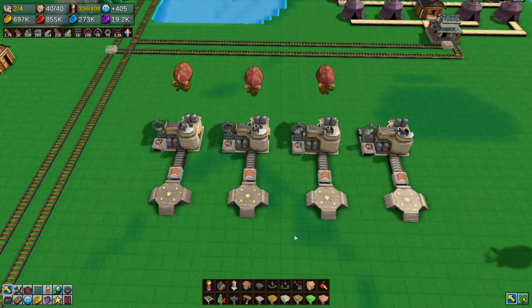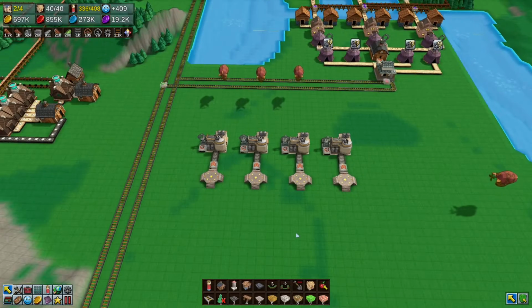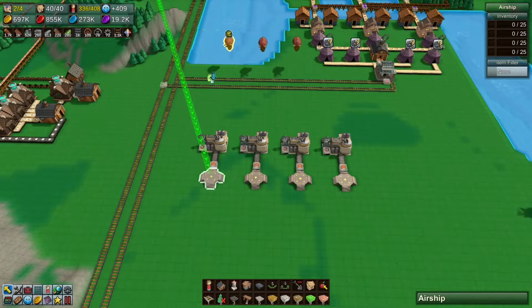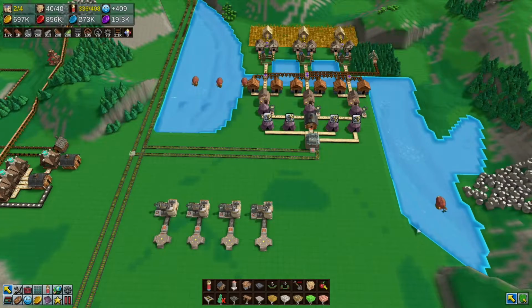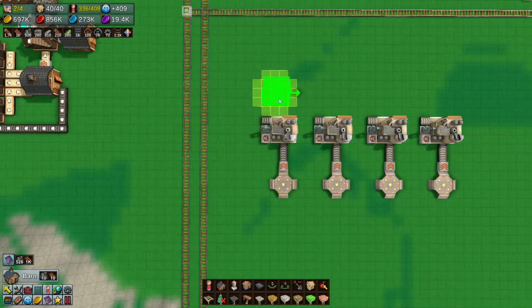Now they're not very quick. Airships are definitely not quick. Probably a rail would be quicker for this, and you could definitely transport more goods on a rail. Although they deliver 100 a go, so yeah, I think a rail would be quicker, but airships are cool, so we're going to use airships for it. It's a bit slow, it's not fantastic, but whatever, it's fine.